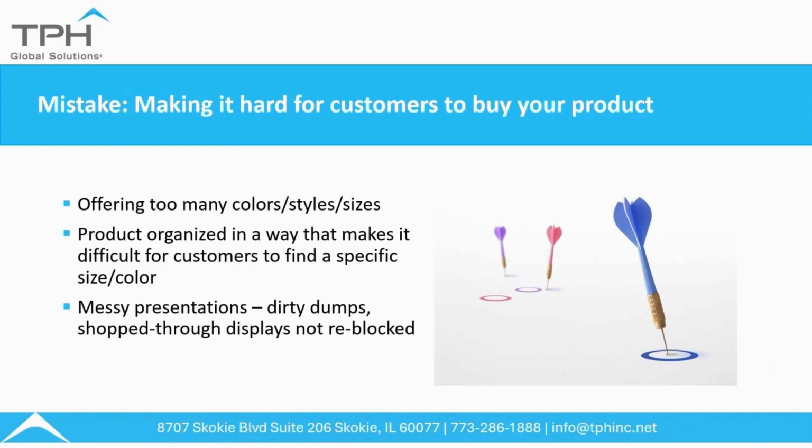Another mistake we see brands make is they throw too much at the shopper, or they put the product in front of the shopper in a way that once it's been shopped the first time, the product gets put back in a way that it's disorganized and hard to shop for follow-on shoppers. And so how you develop your planogram, how many SKUs and colors and styles and sizes and genders you put in front of the consumers, how difficult you make it for them to find the product that they want to find, is something that directly impacts your success at retail and the success of your program.